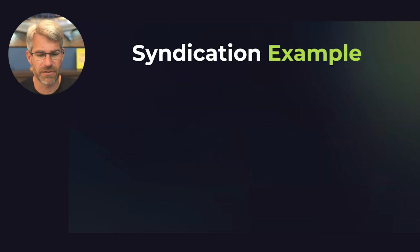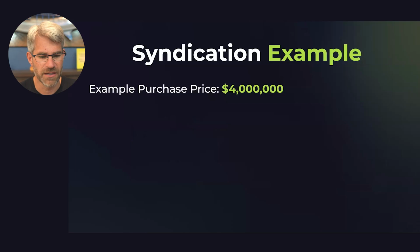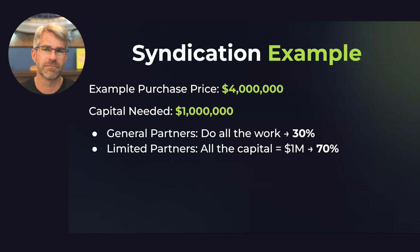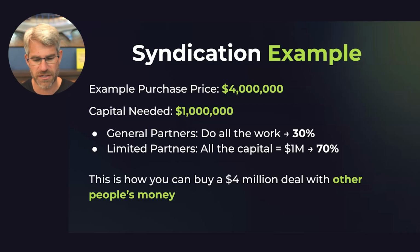So let me give you an example here. This Atlanta deal that we're buying, we need $1 million. So general partners, we do all the work, and for that, let's say you get 30% in sweat equity. And the limited partners, who put up all the money, get 70% of the deal. It could be another split. It could be 60-40, 80-20. But typically, this is what happens in syndications. And this is how you can buy a $4 million deal with other people's money. That's in general how that's structured.